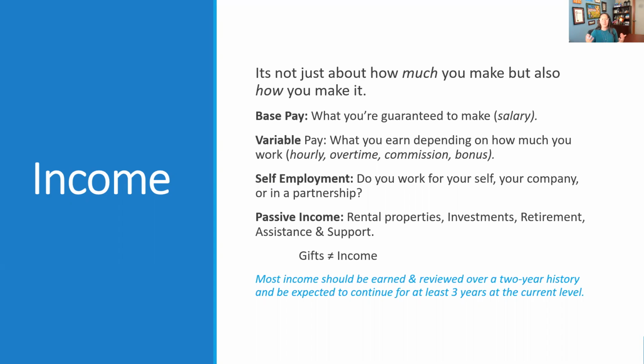And then you're self-employed when you work for yourself. And some clients are like, oh no, I work for my corporation. Like, no, it is your corporation. You work for yourself. You are self-employed, okay? It could be a partnership. It could be a corporation. It could be just your general individual sole proprietor work as well. It could be through a lot of different vehicles, but it means that you're working for yourself or that you own 25% or more of a business.